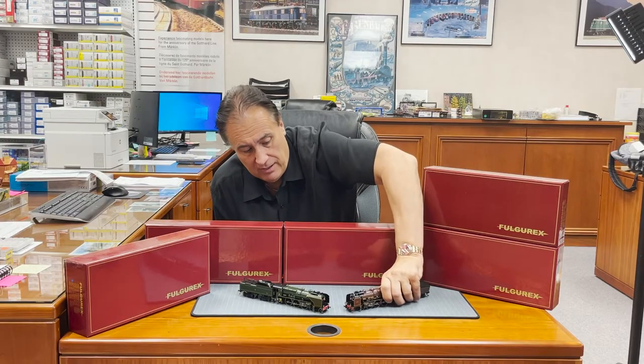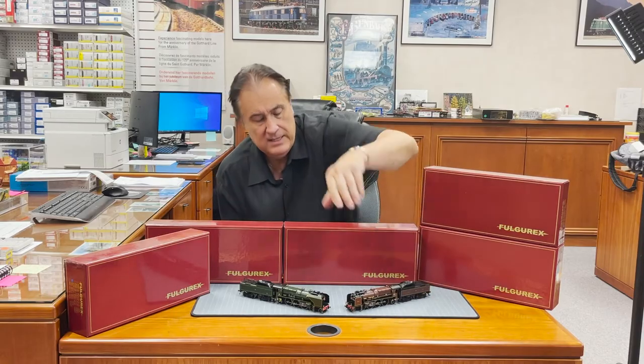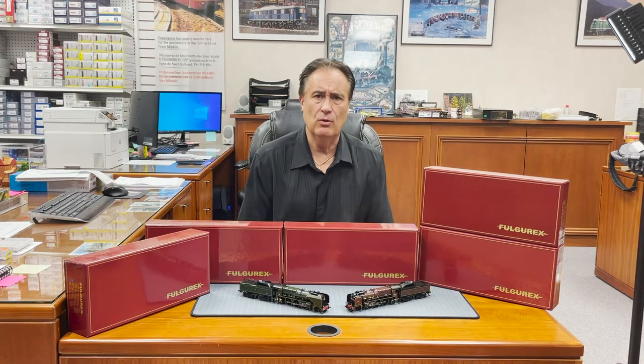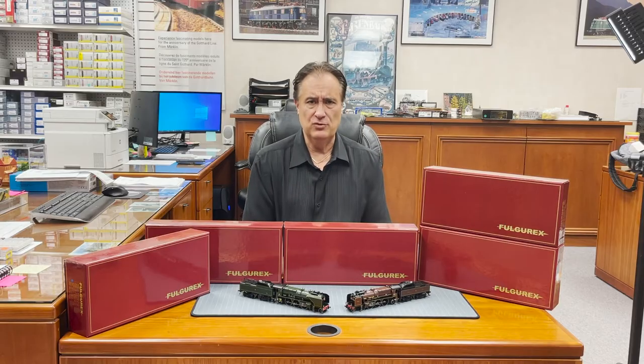These models are probably nearly sold out. We have 4 or 5 back orders, so we'll have like 5 or 6 to sell. I believe we got a total of 11 different locomotives, so I'll check that for you guys if you're interested.